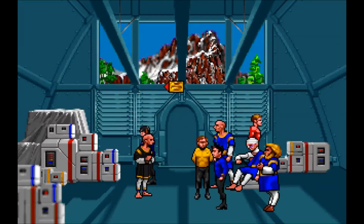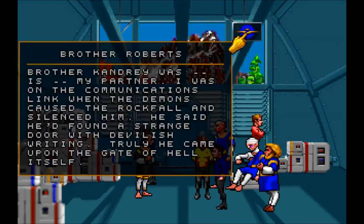I was so hoping that I could find out that he's a demon. Brother Kandre was, or is, my partner. I was on the communications link when the demons caused the rockfall and silenced him. He said he'd found a strange door with devilish writing. Truly, he came upon the gate of hell itself.